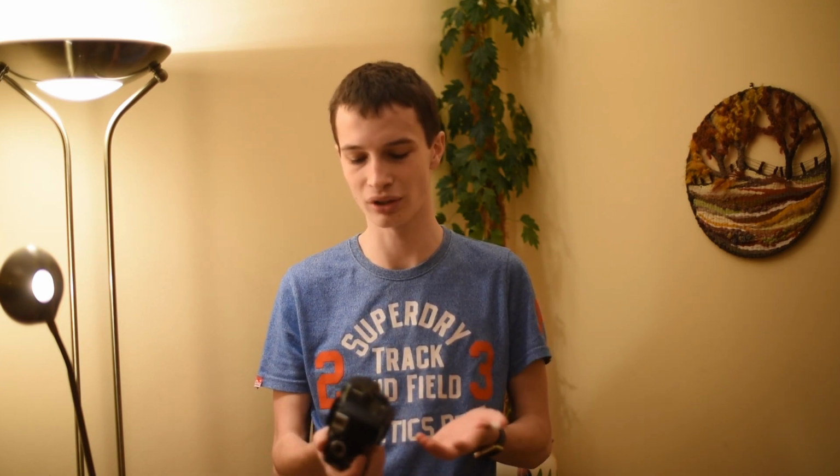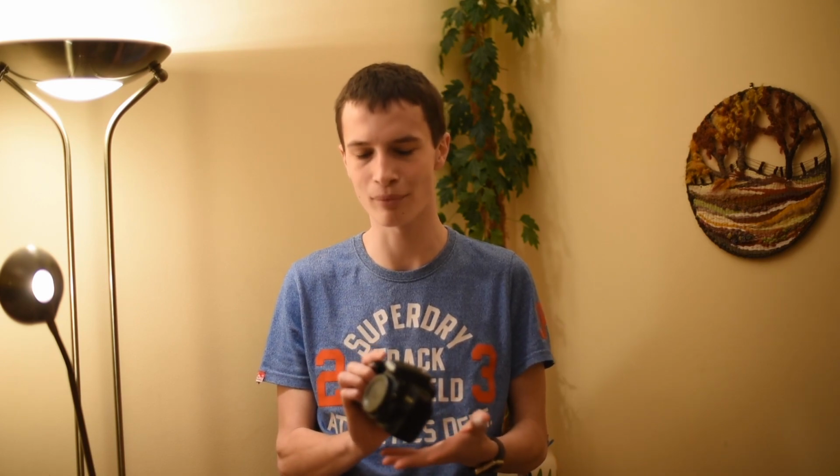But it's also nice just to have a small compact, well, it's not compact, it's still a DSLR, but a compact camera that you can just chuck in your bag and take with you. Just chuck the kit lens on it, and you've got a decent camera to take photos with. Whether you're just going out with your family and stuff, it's great just to have this in your kit.